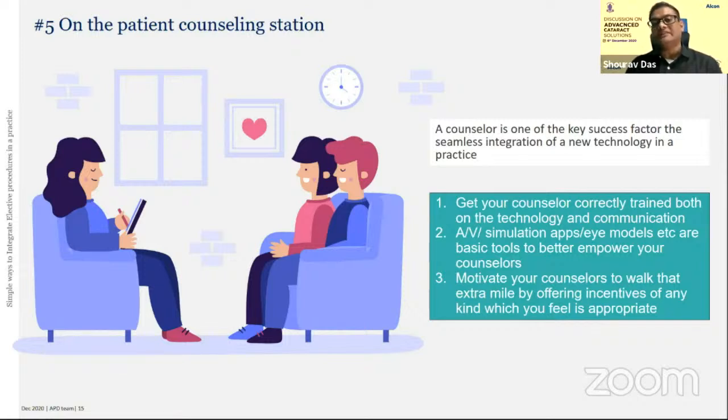Everybody makes a lot of effort in developing these tools. With your guidance, if they use these tools, simulation applications, models, everything, the caregivers and the patient will be able to better understand this technology and take an informed decision. And last, the takeaway, is the motivation part of it. At the initial stage, it's very important to consider motivating your counselors through some form of incentivization, whichever works well in your school of thought. It doesn't have to be money necessarily, but do it so that they walk that extra mile in the initial phases.